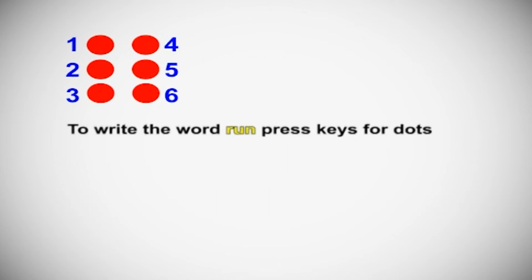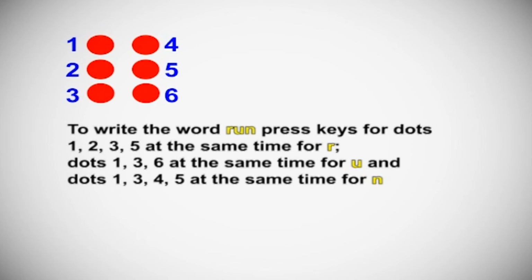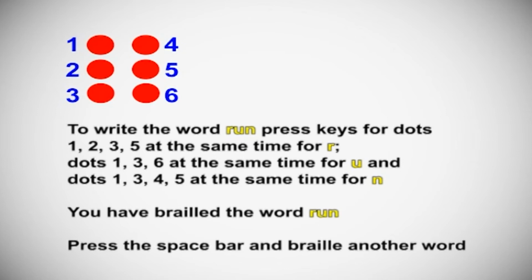To write the word run, press the keys for dots 1, 2, 3 and 5 at the same time for getting R. Dots 1, 3, 6 at the same time for U. And dots 1, 3, 4, 5 you have to press simultaneously to get N. Now you have brailled the word run. Press the space bar and braille another word.